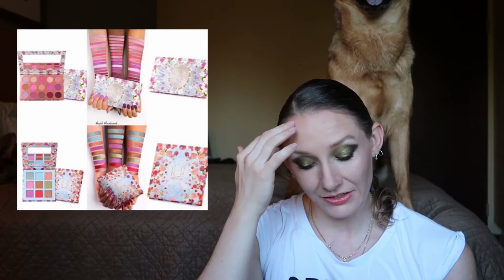The 9-pan palette is a nice mixture of what looks to be pastels with some metallic shades in there. The green is a metallic-y green, but I feel like I am headed towards fall, and so I don't need spring shades at this point. And I definitely have more than enough pastels to last me a hot freaking minute right now. So passing on that one.